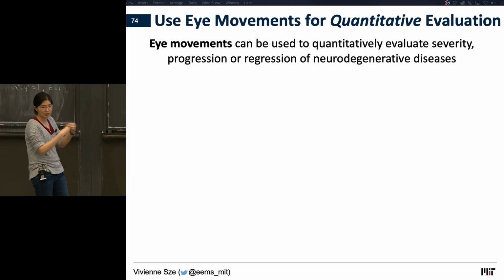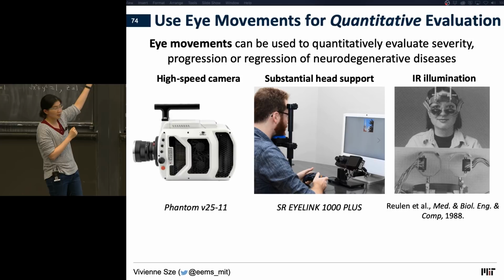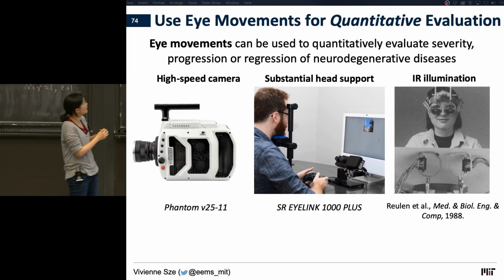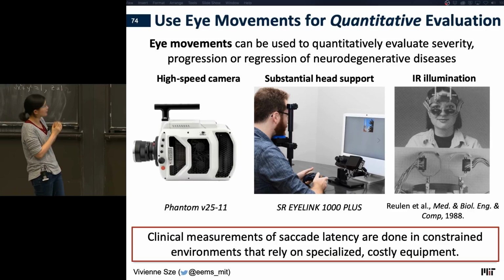But the challenge is that to do these eye movement evaluations, you still need to go in. First you need a very high speed camera that can be very expensive. Often you need substantial head support so your head doesn't move and you can really detect the eye movement. And you might even need IR illumination so you can more clearly see the eye. So again, clinical measurements of what we call saccade latency, or eye movement latency, or eye reaction time, are done in very constrained environments. You still have to go see the specialist itself, and they use very specialized and costly equipment.